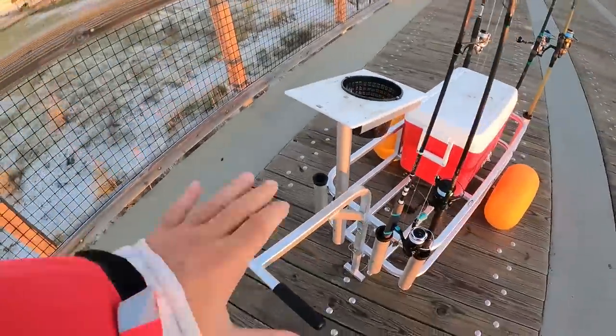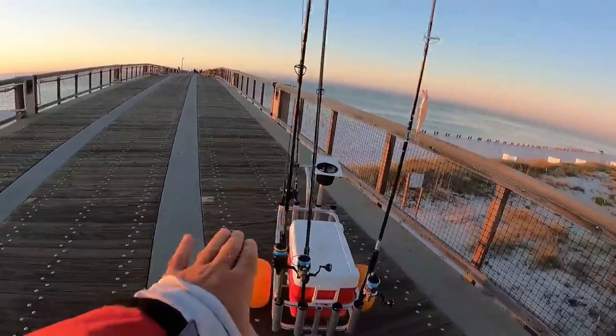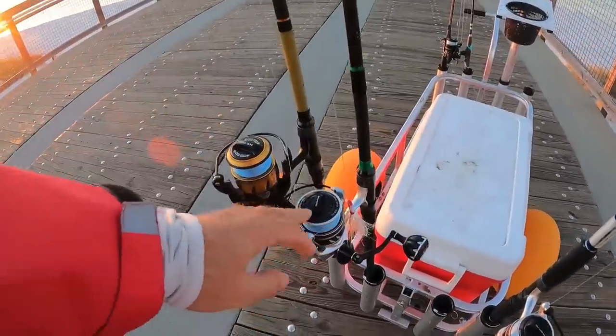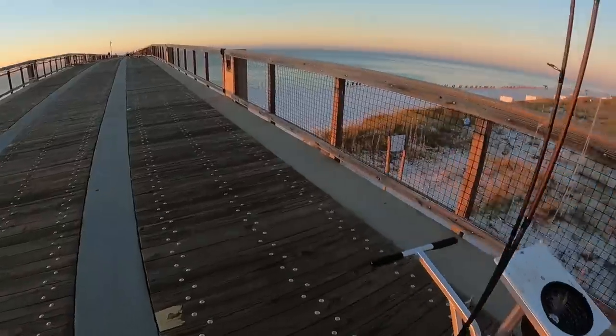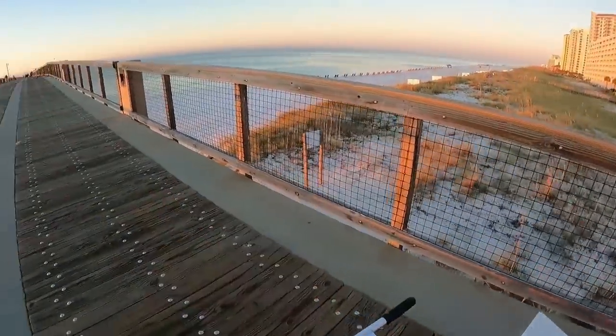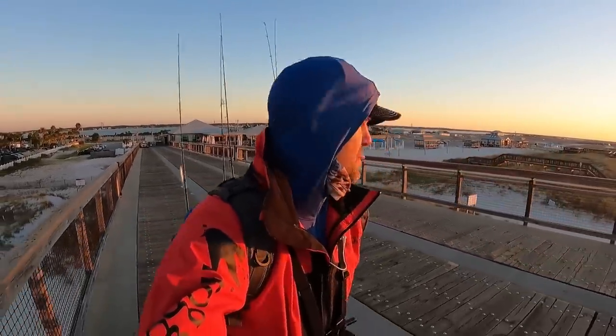Now, I did bring my beach cart today, and there's a reason for that. I want to be rigged for anything and everything. Got me an X-Wrap. I got a glass minnow. This is going to be my redfish rod in case we see some redfish. I got a little bait rod right here with a sabiki on it. These are these little flies. We're pretty much well prepared for anything out here. That's the best way to be when you pier fish. Be prepared to catch anything that the pier has to offer that particular day, because every single day is different.